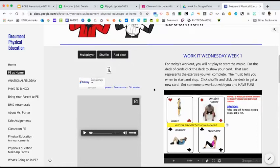And again, I just copied my link to my website, put it in Google Classroom, and the kids knew to click on that link to go to the website to complete their Work It Out Wednesday activity.